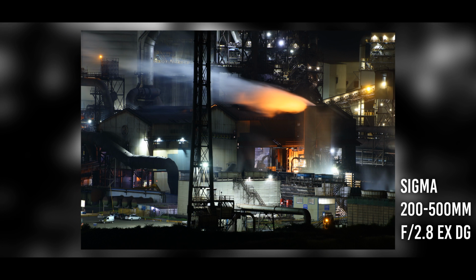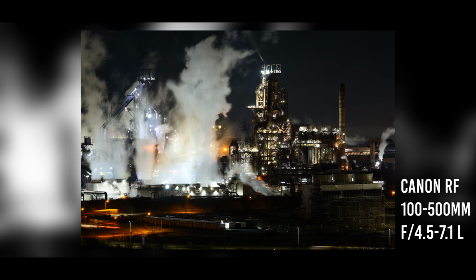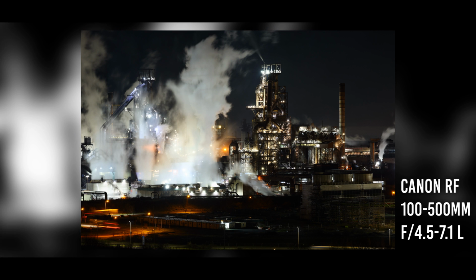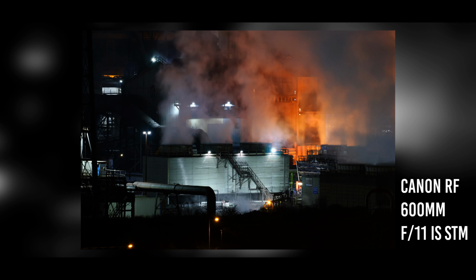Interesting spots of the factory present themselves all over the place, particularly if you have a longer telephoto lens to shoot with and can pick out particular places, and on different nights, different areas are dramatically smoking up, so it's a bit of a potluck as to what you get.